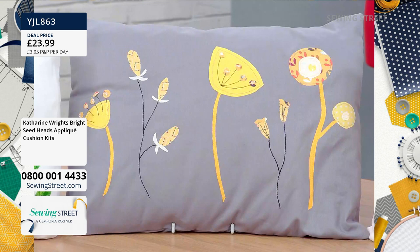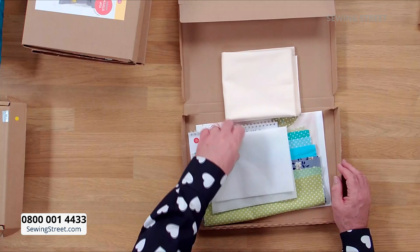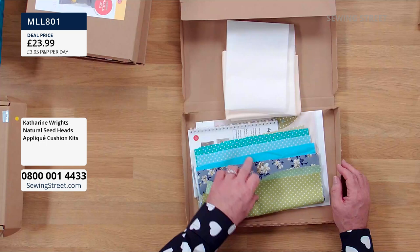Then I've got the natural green one. The cushion of this one is cream. And then you've got your bond web. Then you've got all your apple green, your sage green, that beautiful floral print, your aquas, your turquoises. You get your layout, you get your instructions, everything you need there.